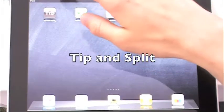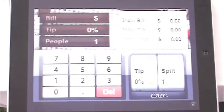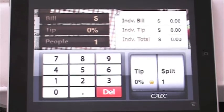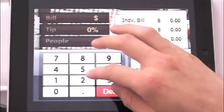So the first financial iPad app we'll be looking at today is called Tip and Split. And Tip and Split is pretty simple. It basically does what it says it does. You can figure out your tips if you go out to eat, and you can figure out how much each person will pay if you split the bill. I mean, you can just try it out, pretty easy.